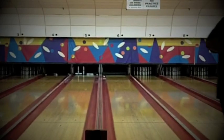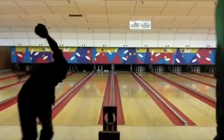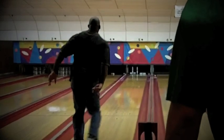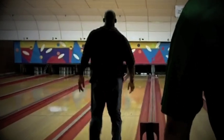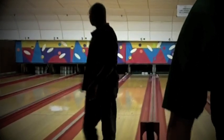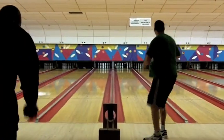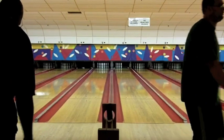And let's see what Shawn Parker can do with this 7-8 spare that he's got. And he's got it. A nice shot there. He had to be pretty precise. Let's take a look at it again. There was not a lot of room there to make the spare. He had to cover the 8-pin with the ball while catching the wood. And he made a nice shot right there.